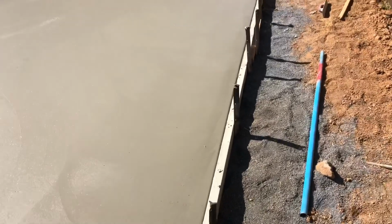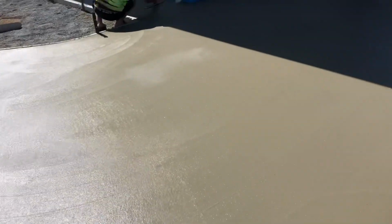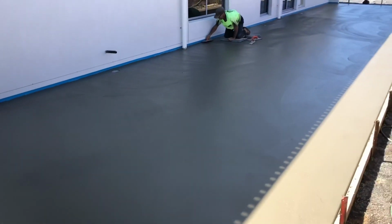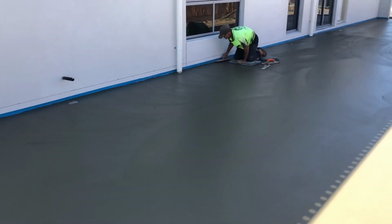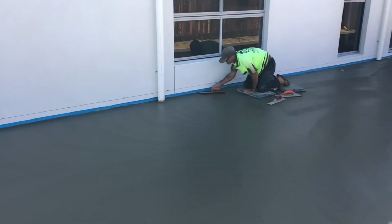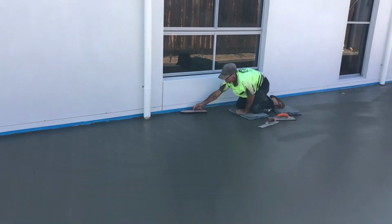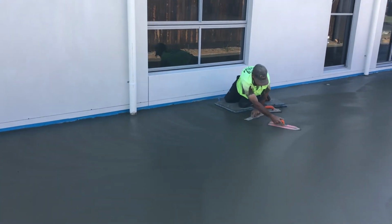Done now, ready for sugar, all the way down here. All ready for sugar. Looking beautiful. Lance is going on the wall here, on the knee boards. Get a bit of an action shot of him. Doing a nice job there, Lance, mate.